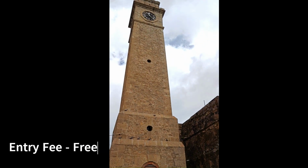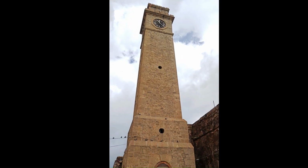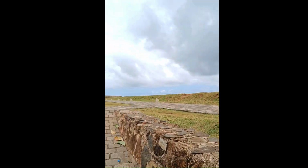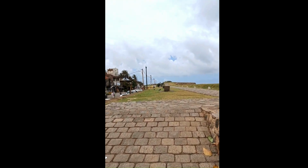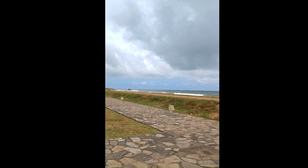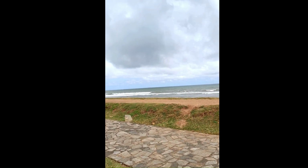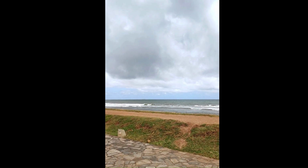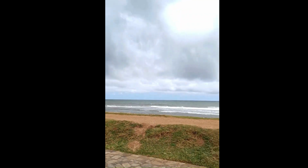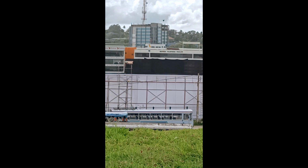There is a lot to explore in this fort. I believe it takes you at least a day to explore this entire fort. And of course, I did not have that much time, so I tried and explored as much as I could, and that was beautiful enough for me. There is no entry fee over here, and if you're a history buff, it's always good to read up about the fort so that you will understand the history behind it and how it was used.